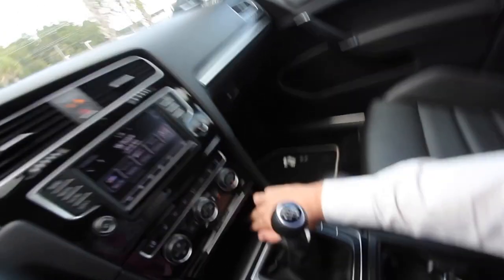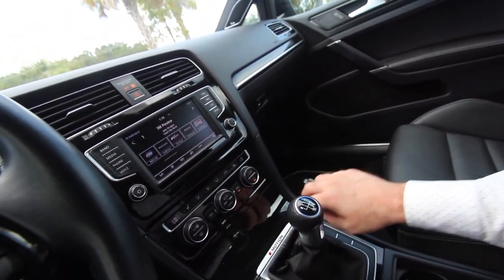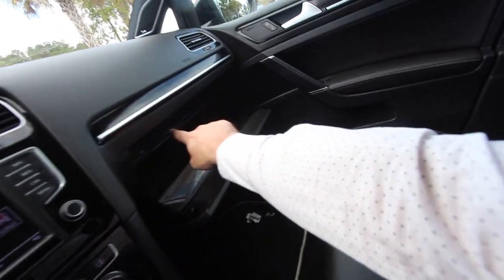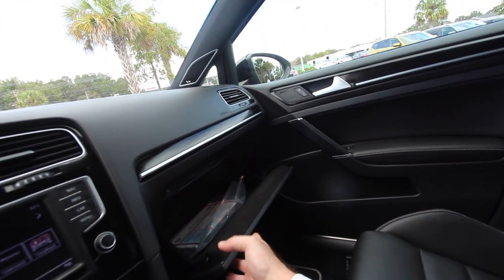So no ports down in there. I'm assuming, okay, your USB and auxiliary are right in there. So you do have one USB, one auxiliary. Glove box is good. You got SD card slots in there. You got two of them, which probably helps with the nav system and all that.